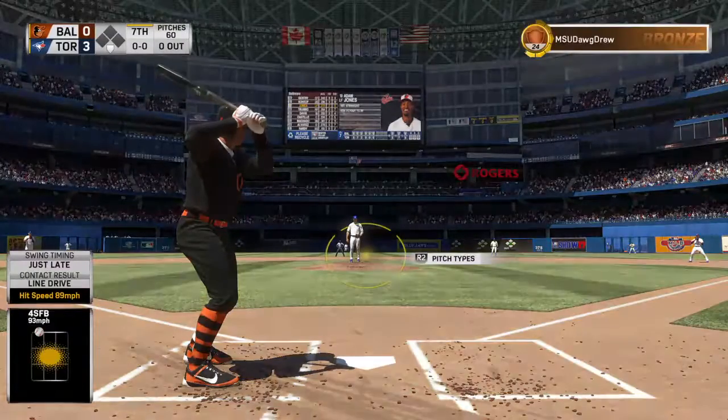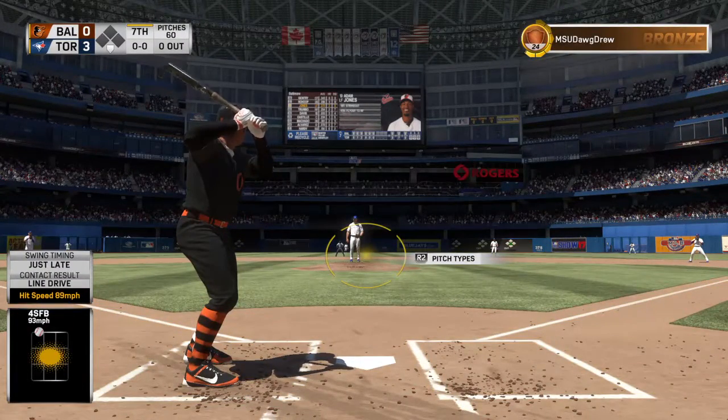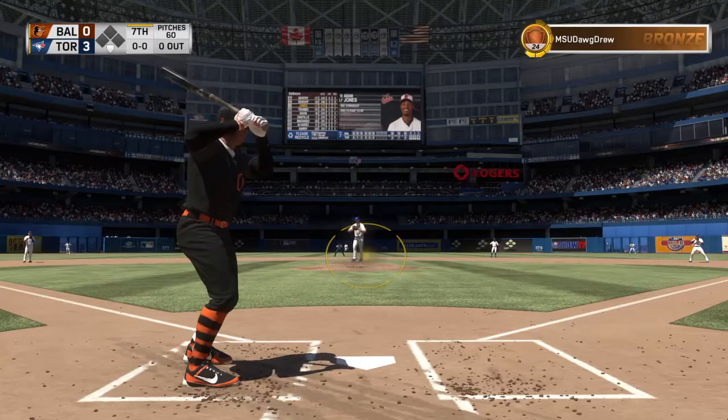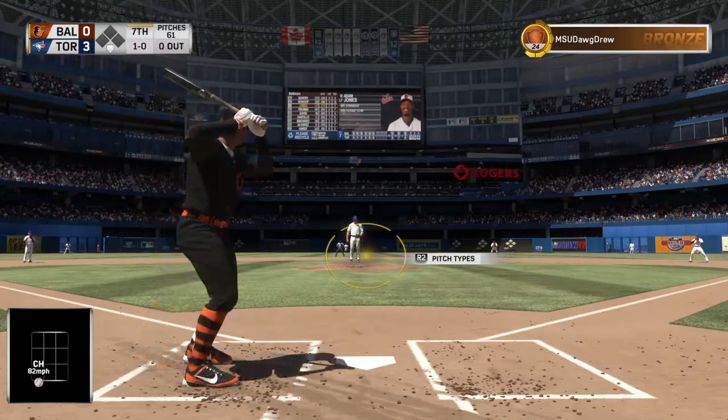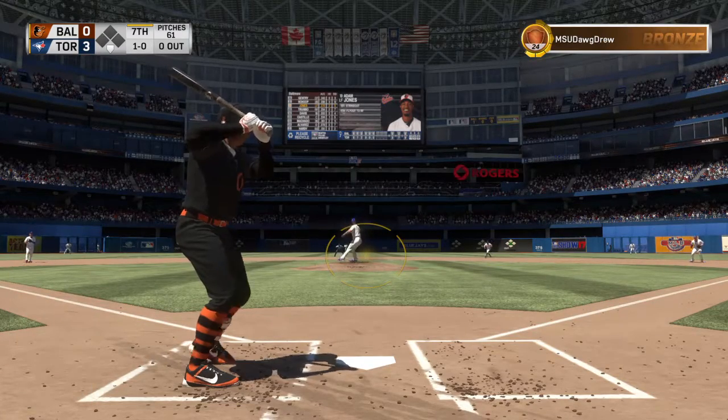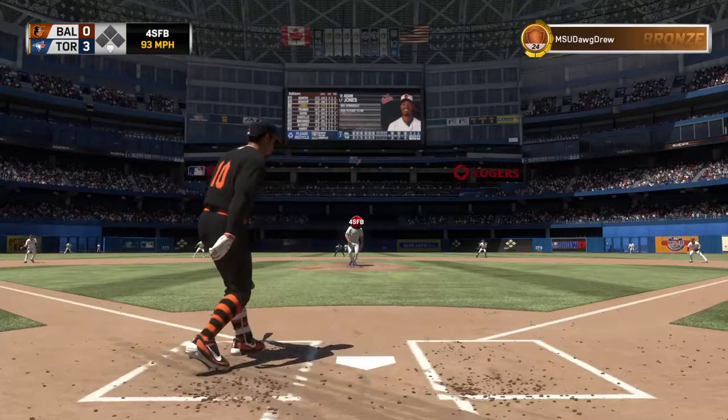Now some definite signs of life in that Toronto bullpen. Both a lefty and a right-hander begin to throw. And the first pitch of the inning here misses down and in for a ball. It's 1-0. Now the pitch. That's by him for strike 1.